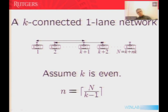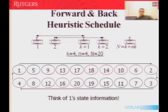Okay, so there's a simple single k-lane n-node network. It's a single lane. Nodes are indexed 1 to n, and the assumptions really are not that important actually. So here's the thing. For the general graph, we really do not know what the optimal is. In the thesis there are some insights into what optimal strategies are and what the optimal is for a tree graph, but for a general graph we really don't know. What we do is we choose a heuristic schedule, which we call the forward and back heuristic schedule. And the idea is very simple.